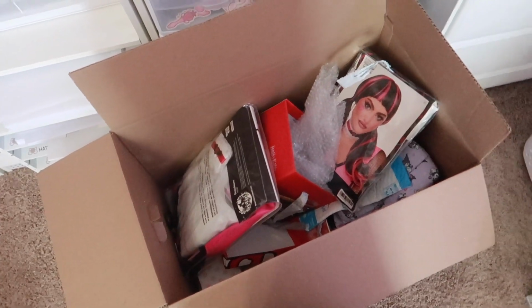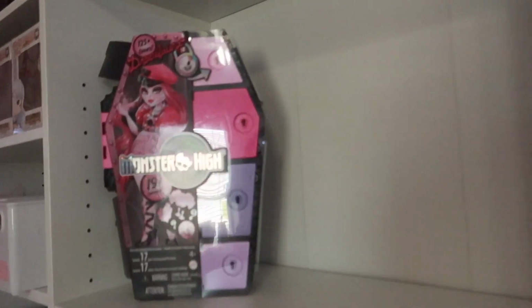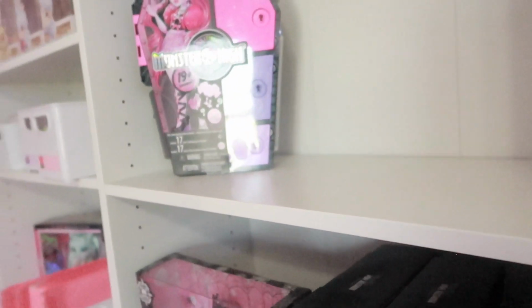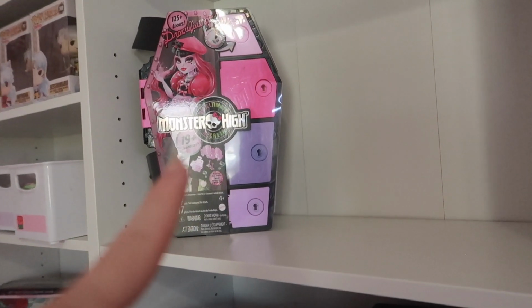I'll probably take pictures of my LOL OMG dolls. And then, I don't know, I think I will go ahead and sell my Draculaura right here. She's out of box. I already took her out. I just have everything out of box, but that's fine. I have to make sure she has the right accessories though, because I did combine this and the basic one.